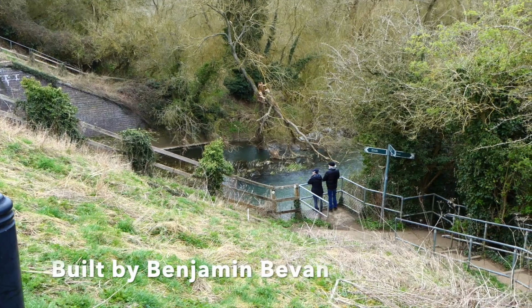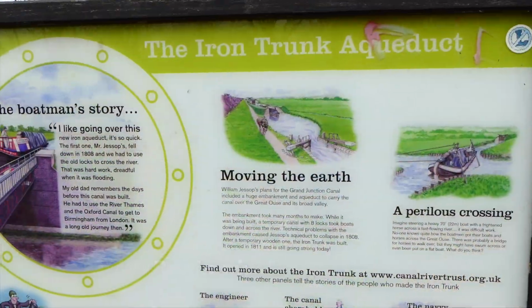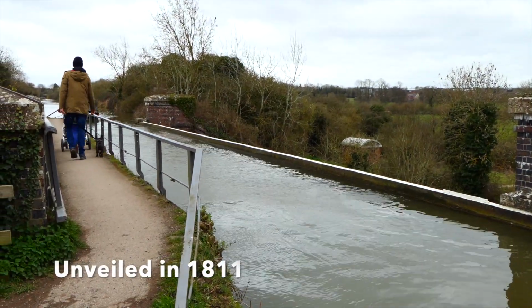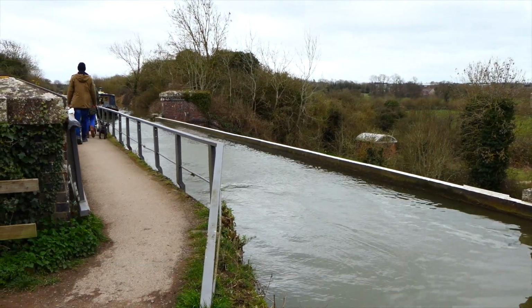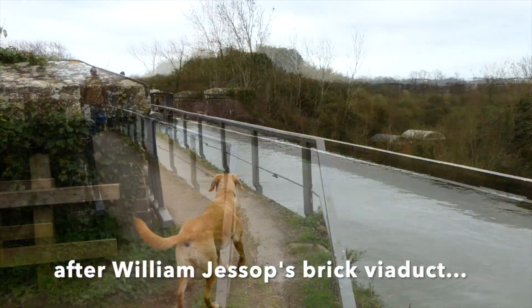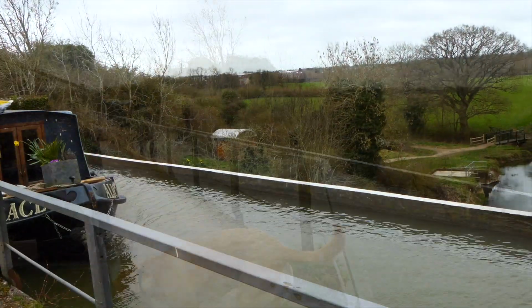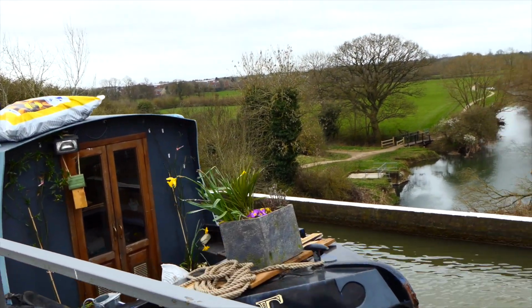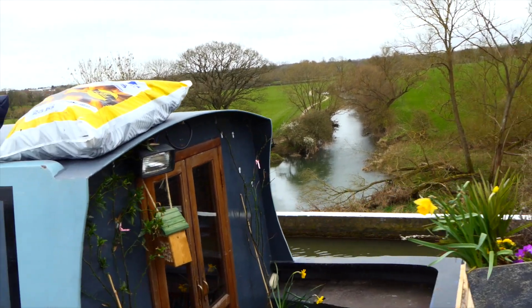So here we are at the Iron Trunk Aqueduct, also known as the Cosgrove Aqueduct. It's the world's first wide canal cast iron trough aqueduct, set some 12 feet above the river's surface. It is a dazzling and in some cases dizzying route with views as far as the eye can see over the Buckinghamshire and Northamptonshire countryside.